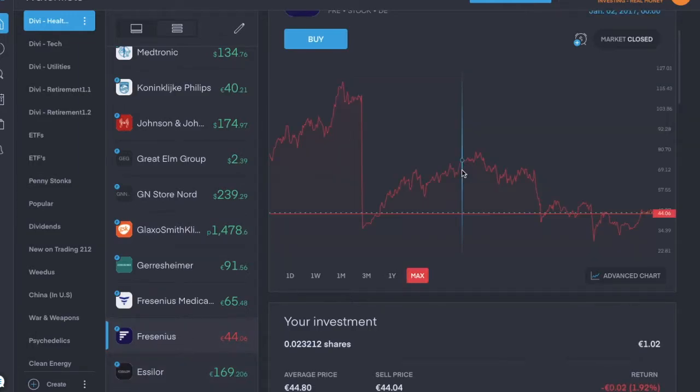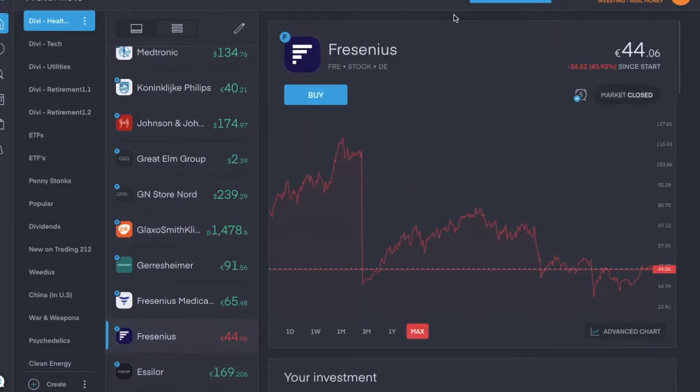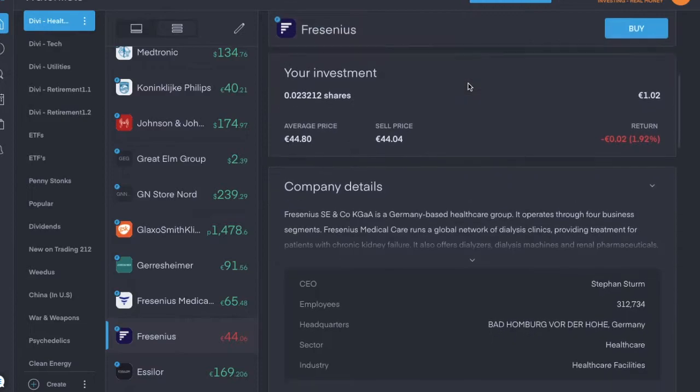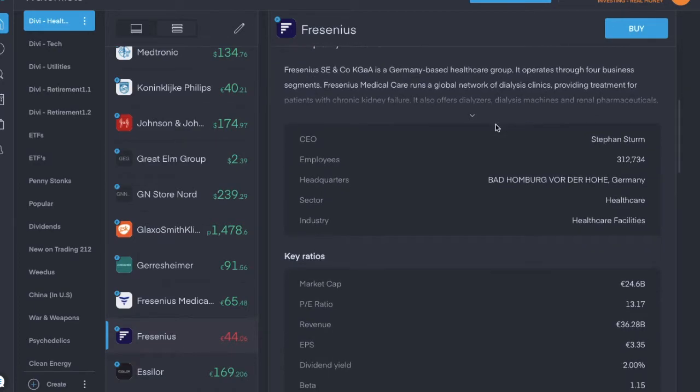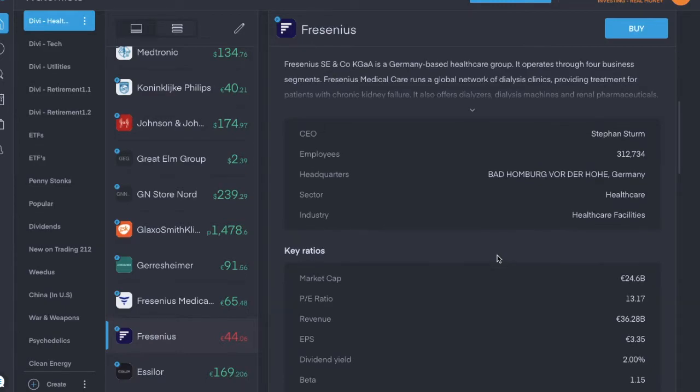Next is Fresenius. Ticker symbol is FRE. So this is a German stock trading for €44 per share. It's in the healthcare facilities industry. It's a Germany-based healthcare group operating through 4 business segments. Dialysis clinics, providing treatment for patients with chronic kidney failure. Has a dividend yield of 2%, and it pays an annual dividend.